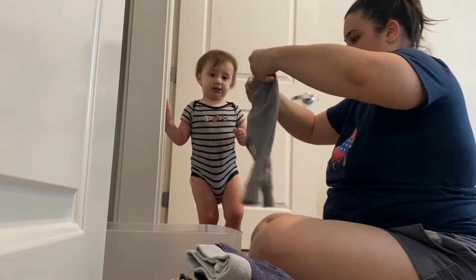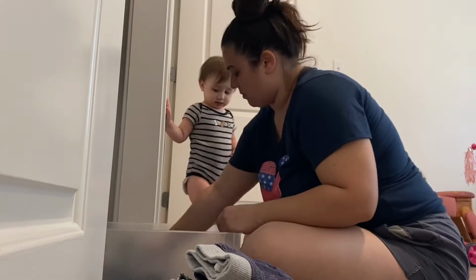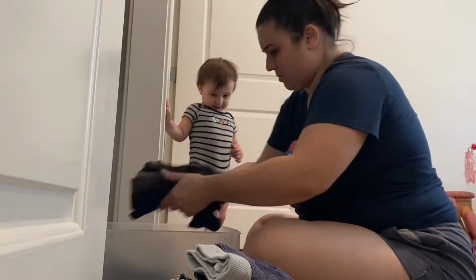Stuff that looks still brand new, or stuff that's hardly used, I'm going to store away in my storage, and I will use those for another child.